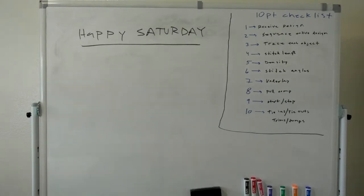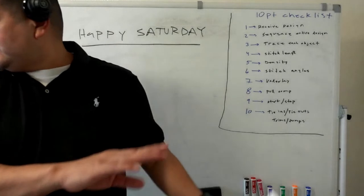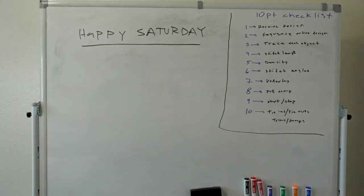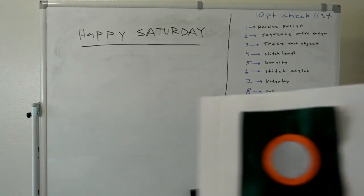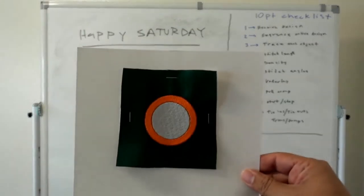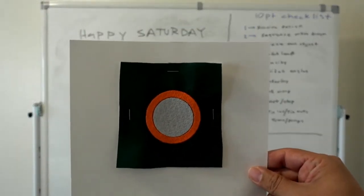Let's go here. All right, because for those who follow this channel, you already know that I like actual sew-outs. All right, that's how we really learn. All right, so I'm right here. Let me see. Bam, got this file right here. All right, it's not too bright, but bam, right there. All right, this is what we have right here.